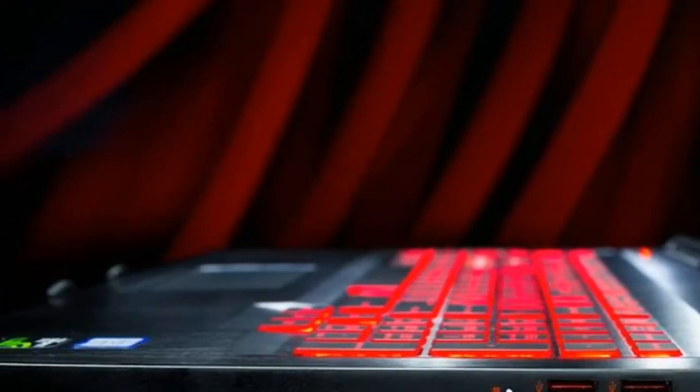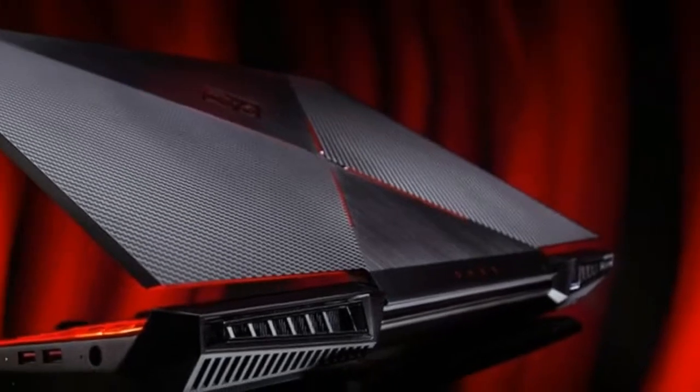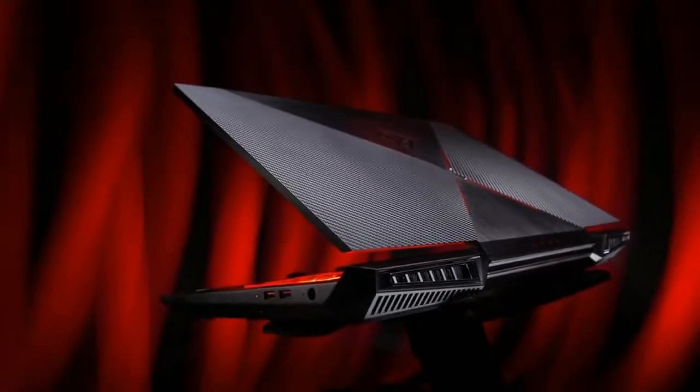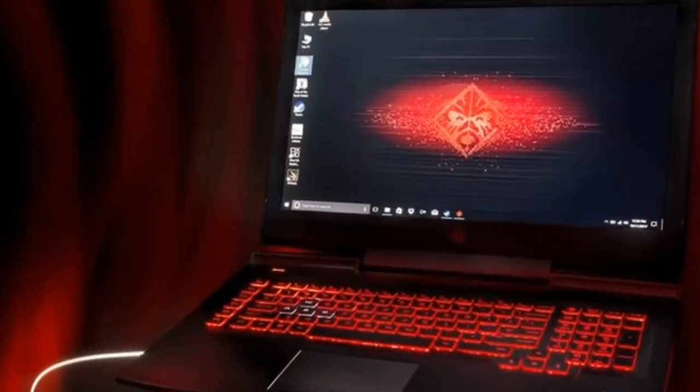The model we reviewed was the souped-up 1070 version with a 4K display for a total of $2,339. It's $3,499 in Australia, but HP doesn't currently offer the 1070/4K combo in the UK.